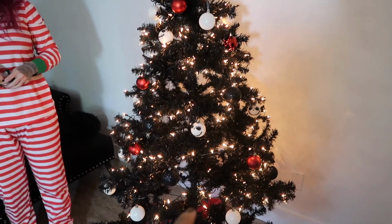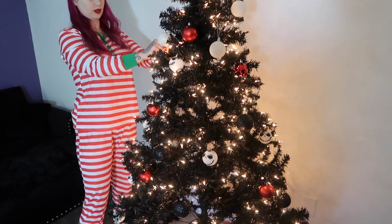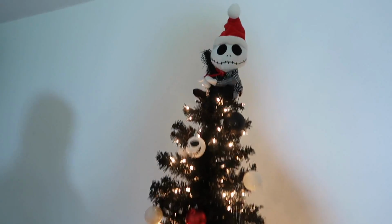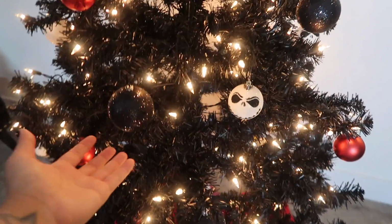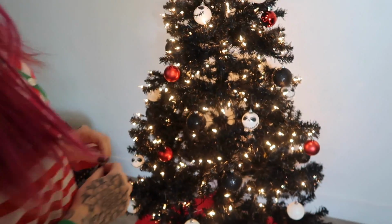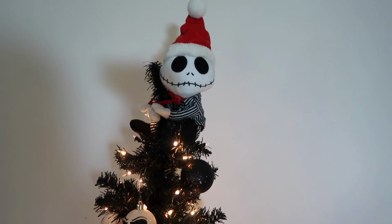Okay, so this is where we're at so far. We just realized that we need to go to the store and get more red balls because there's not enough on that tree. And we have black and you can't really tell. I think it's really pretty though because the white light makes it really sparkle. It's a subtle thing, but it's looking good.